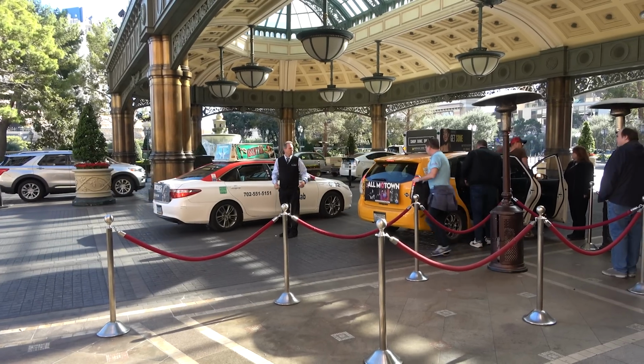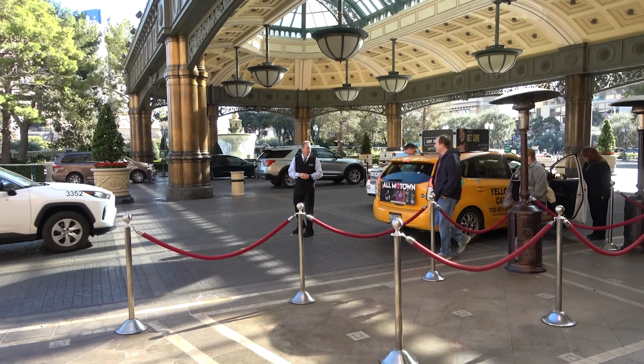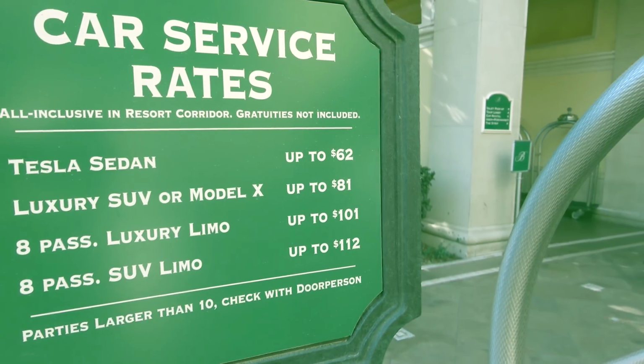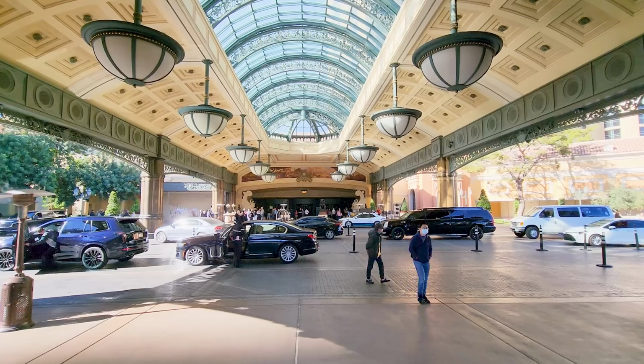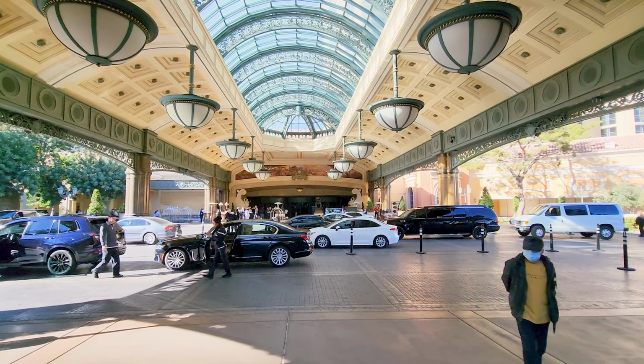You'll generally find taxis plentiful waiting here in front of the Bellagio, but if you want something a little more private or luxury, they have their own car service rates. You can take a Tesla for $62 in and around the resort corridor, or an 8-passenger limousine up to $112. Now, if you're arriving to the hotel via taxi, Uber, or valet parking, you'll be coming into this main entrance right here.